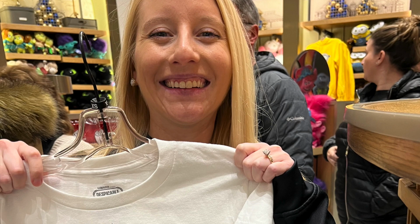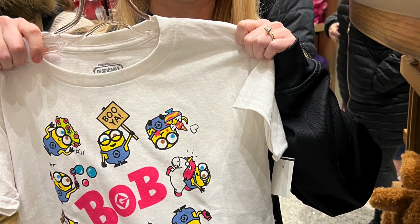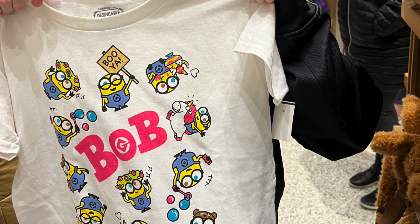Found Bob a shirt. We didn't buy it, sadly, because it was way overpriced for just a t-shirt, but look how cute this was, and it even said Bob.